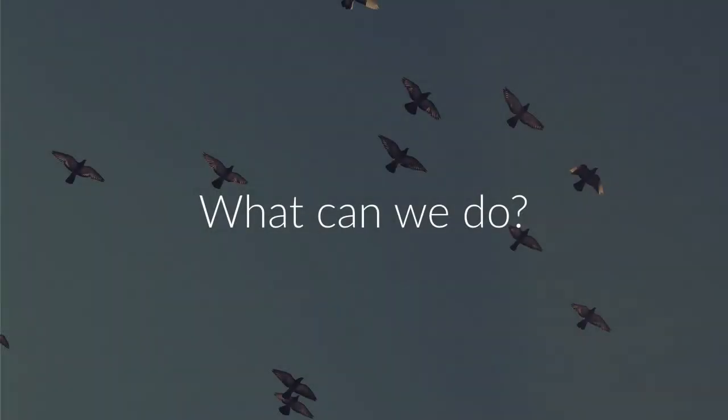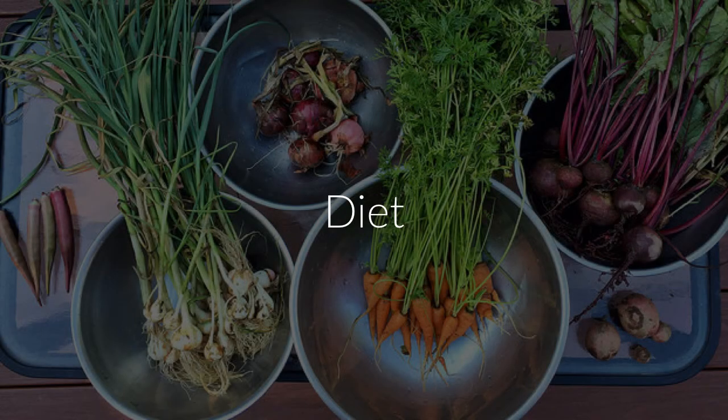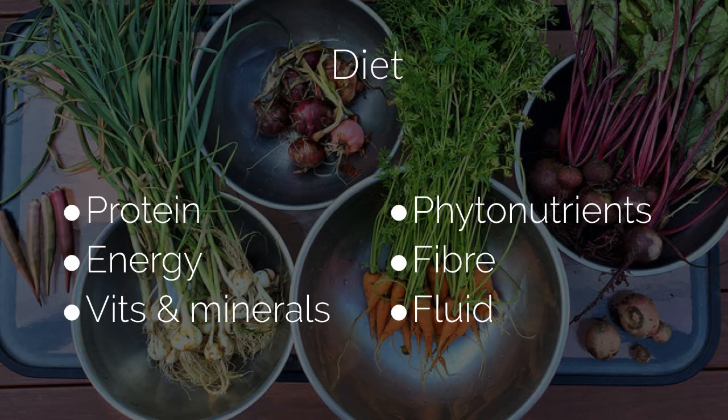Now, the important question, what can we do? We are what we eat, and therefore a good diet is important. I suppose I would say that because I'm a dietitian, but it's true. Protein does a lot of jobs in the body, including making muscle cells and carrying oxygen around. But antibodies are proteins too, so we need to make sure we have enough of it for a strong immune system. Energy keeps our cells running, including those of the immune system.